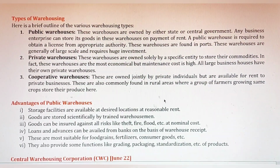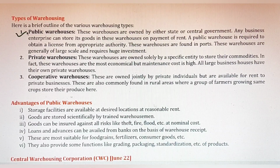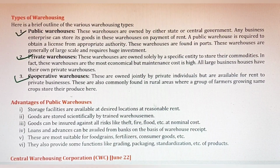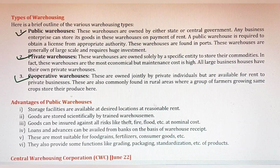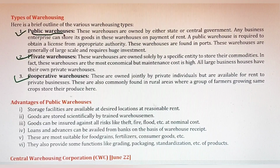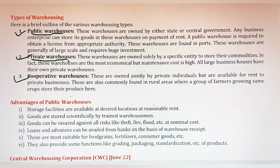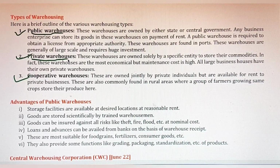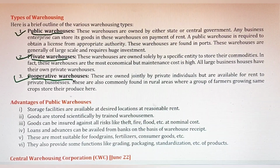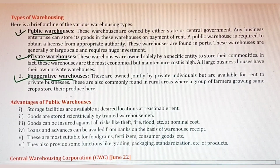Okay, the next question is the different types of warehouses in India. Basically three types: public warehouses, private warehouses, and cooperative warehouses. So you must define all these three types of warehouses. Public, generally these are owned by the state or central government. Private are generally established or set up by private individuals. And cooperative, basically, these are set up by a group of industrialists or agriculture farmers.